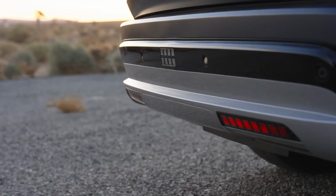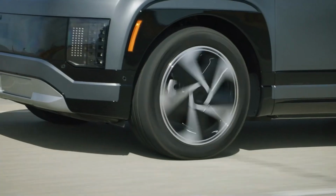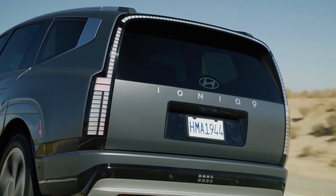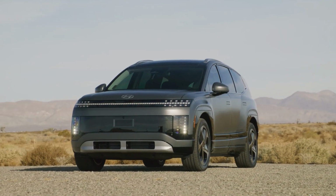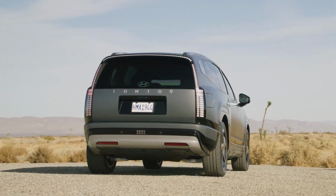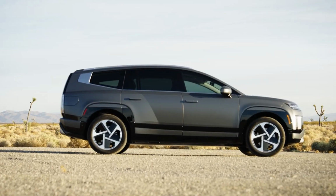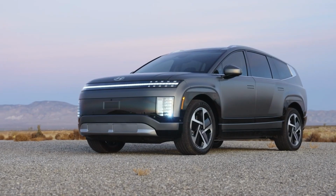The base long-range models are powered by a 160 kilowatt, 350 Nm e-motor installed on the rear axle, while the corresponding long-range AWDs add a 70 kilowatt, 255 Nm motor to the front axle. The combined power output is TBC. Meanwhile, the premium performance AWD system ups the ante with a 160 kilowatt, 350 Nm front motor, resulting in a 5.3 second 0 to 100 km/h pace.